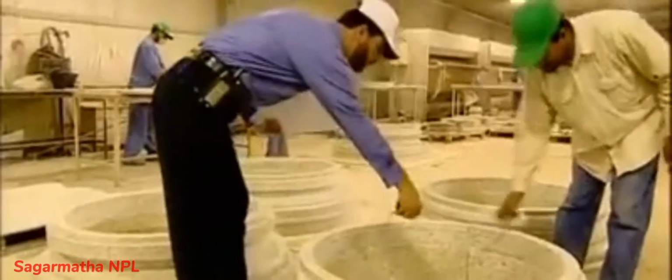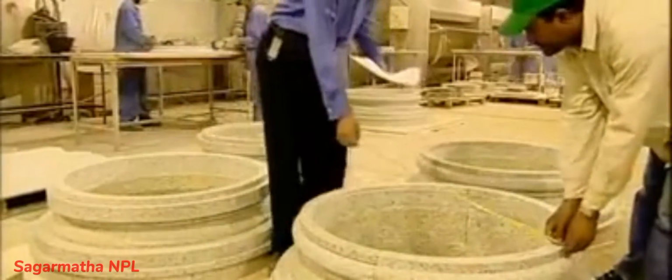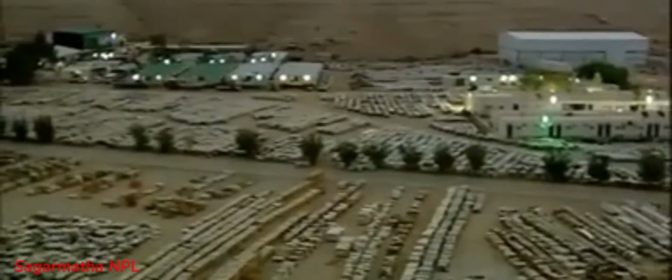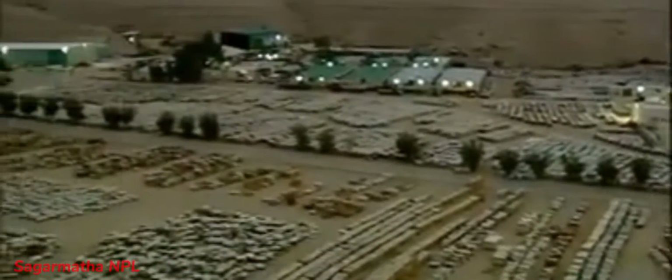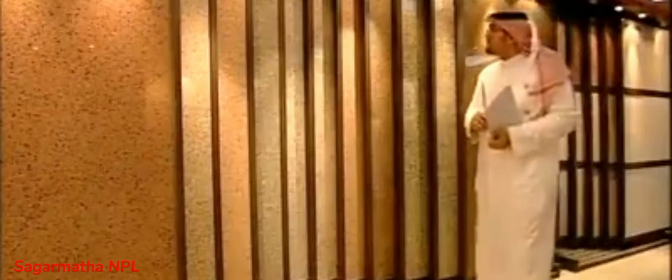The SMG factory employs more than 150 engineers and technicians that supervise all the production process, from the early stages till the final stages, to make sure that all the quality of the production is according to the international criteria. The SMG factory was awarded the ISO certificate in quality 5 years ago as one of the biggest factories in the world using the latest technology in producing different kinds and designs of Saudi granite.